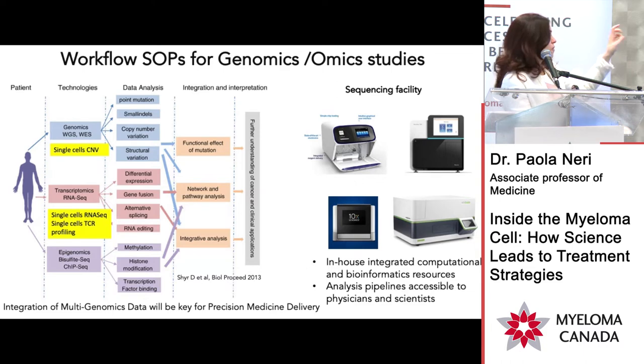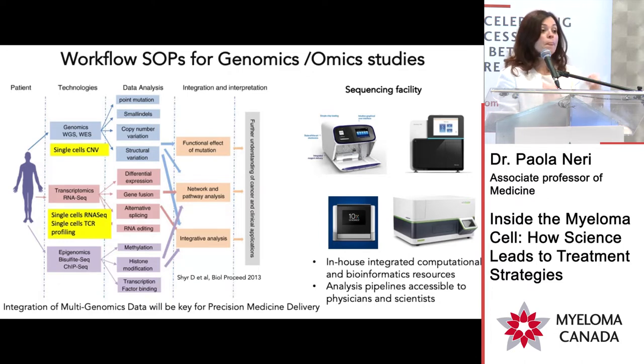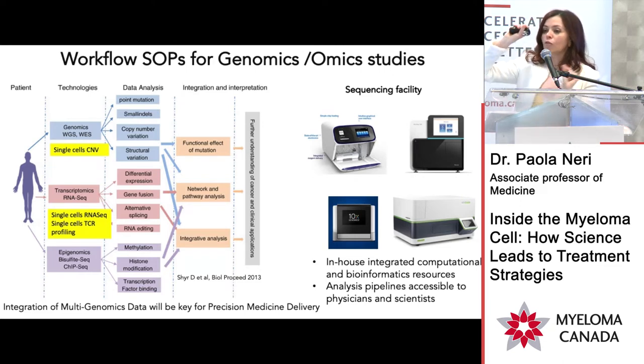I also want to emphasize that technology is growing so fast, and now we can not only sequence a group of cells, we can also do what we call single cell sequencing. Meaning from a group of cells, we can create nano drops of oil that contain one cell per droplet. This allows us to sequence only one cell at a time. The technology is of course evolving, but it shows how important it is to go deep down and understand what each cell looks like in a given patient.